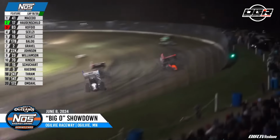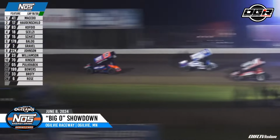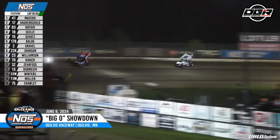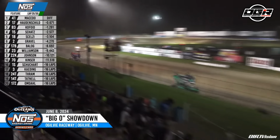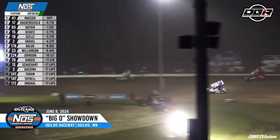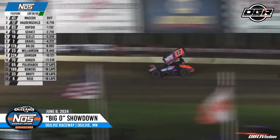We saw the leader tap the wall on the backstretch, saw the sparks fly the last time by. Carson Macedo maintains the lead, but he did tap the wall on the backstretch the last time around. Carson Macedo, Sheldon Hodenshield, Buddy Kofoid. Now Kofoid again, close to Hodenshield for second, looks to the inside in 1 and 2. Pulls even, can't complete the pass.